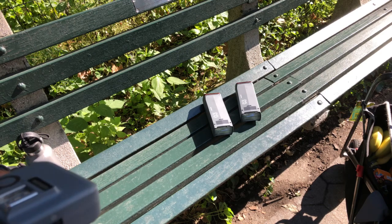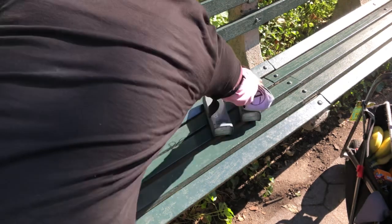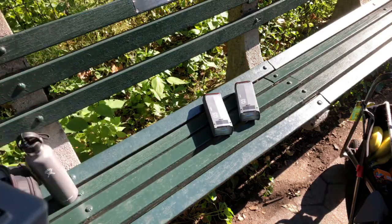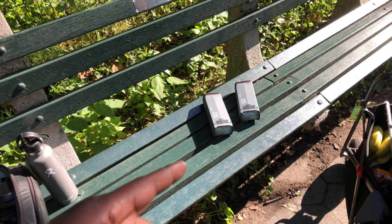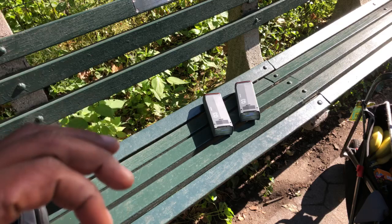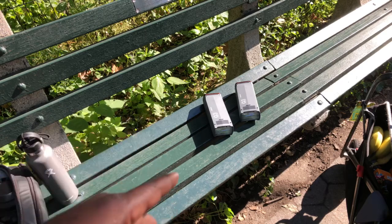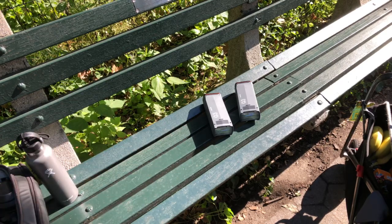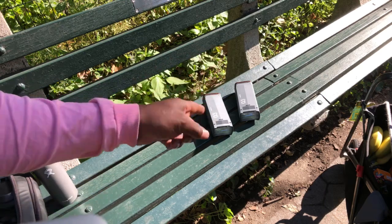Now, both units are on. They are both in high-speed sync. Oops, let me turn this one on, sorry. Now they both flash, right? They both go off in high-speed sync. But when I change the mode into TTL, pay attention to the one on the left. You see that? The one on the left is not flashing brighter than the one on the right.